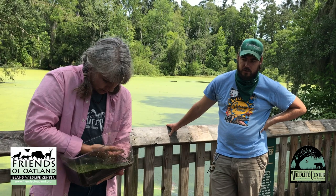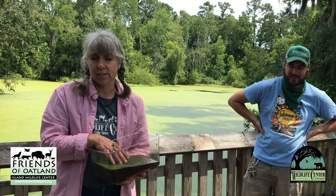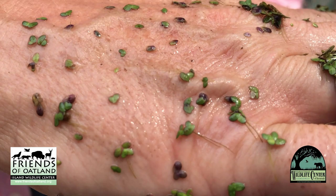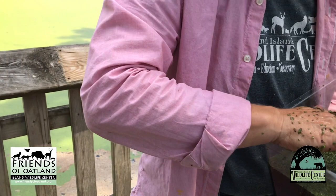Yeah, I got the little tiny guy here. Michelle, will you want to show off that duckweed too on your hands? Yes. Oh, we've got this. Okay, so when you come to Oatland to visit, or if you have been to Oatland before, or actually any pond you go to, you're going to find this green mat looking thing all over the pond. That is actually a very tiny flowering plant known as duckweed. Mm-hmm. And there's also another species. There's like two or three different species in here. It's not just one species. There's also, what is it called? Wolf.